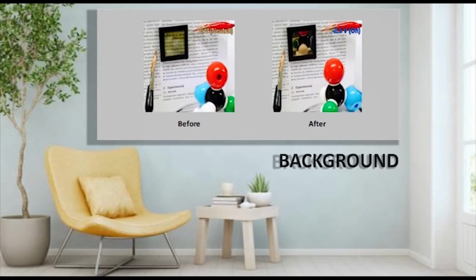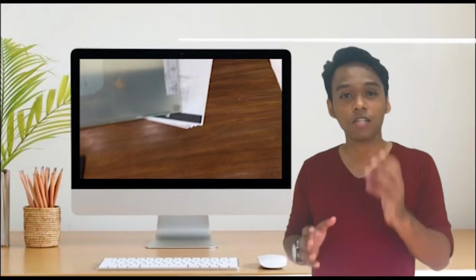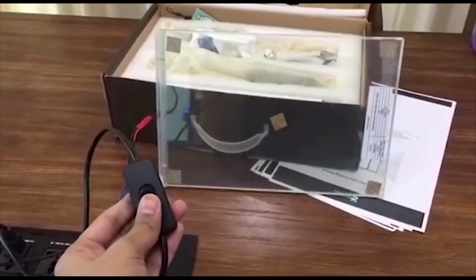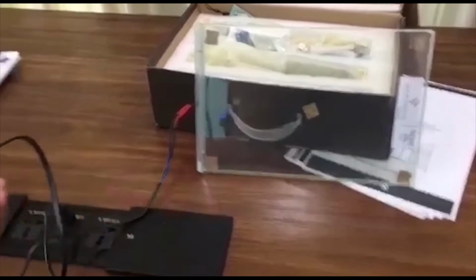These pictures show the transition of the electrochromic mirror from a transparent state to a reflective state. It sounds interesting, right? So let me show you a real video of an electrochromic film changing its properties from a transparent state into an opaque state. So now we're done with the video, so let's continue.